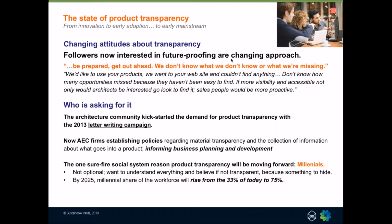Now, we've seen some pretty interesting changing attitudes from manufacturers who were not early adopters and were not potentially even fast followers, but are now following, who have said, we're diving in, we're going to do more disclosures, we're going to make our disclosures easier to access and find, because we don't know what we don't know.